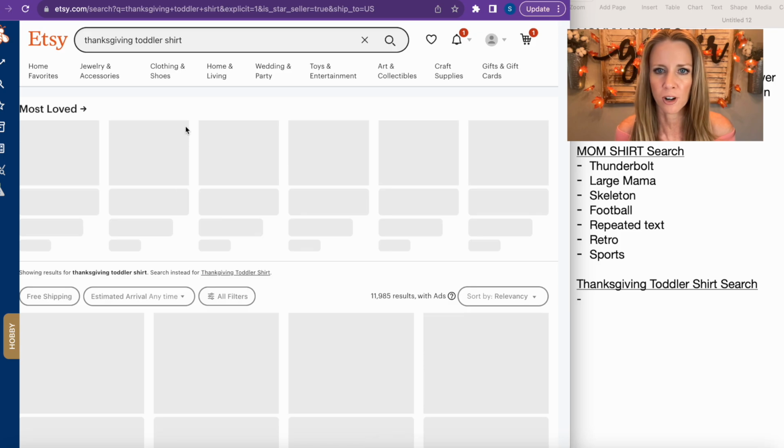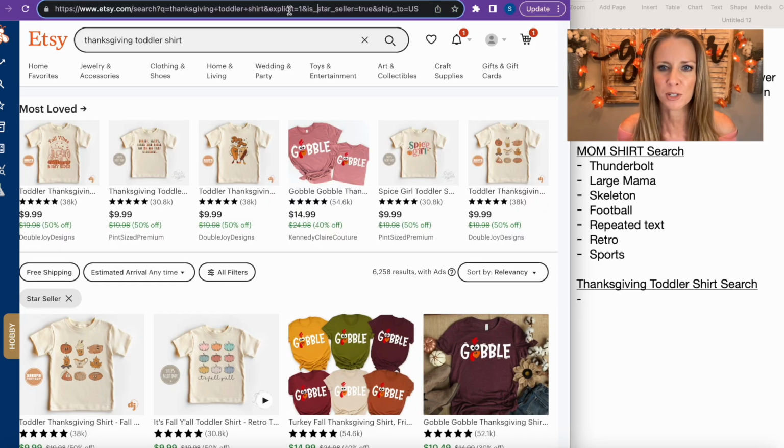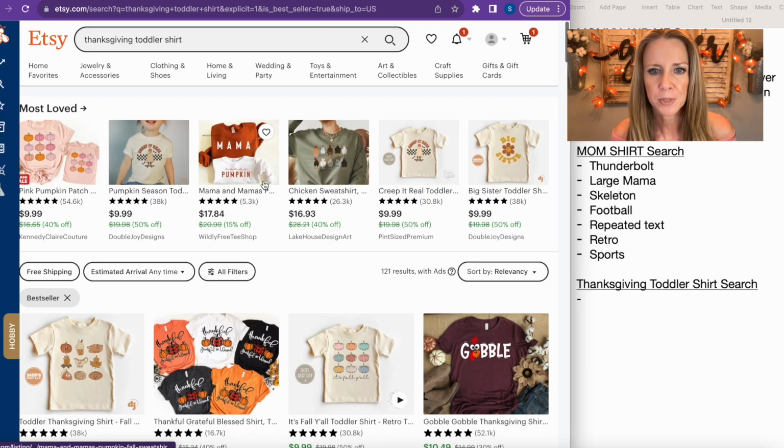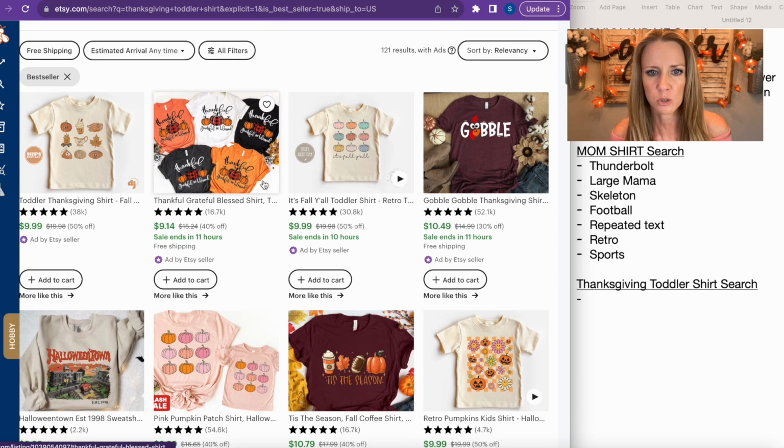I've done research before, gotten through the first page, and realized I wasn't looking at bestsellers. I didn't mean to say star seller a second ago. So star seller, change it to bestsellers. This is what we want. Skipping the ads, focusing on the true bestsellers.